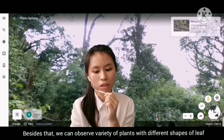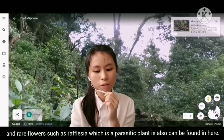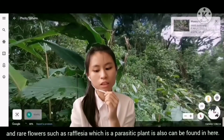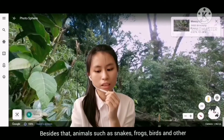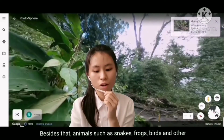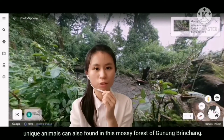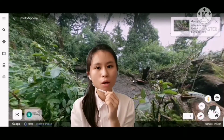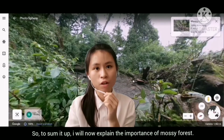Besides that, we can observe a variety of plants with different shapes of leaves. And rare flowers such as Rafflesia, which is a parasitic plant, can also be found in here. Besides that, animals such as snakes, frogs, birds, and other unique animals can also be found in this Mozi Forest of Gunung Brinchang. So to sum it up, I will now explain the importance of Mozi Forest.